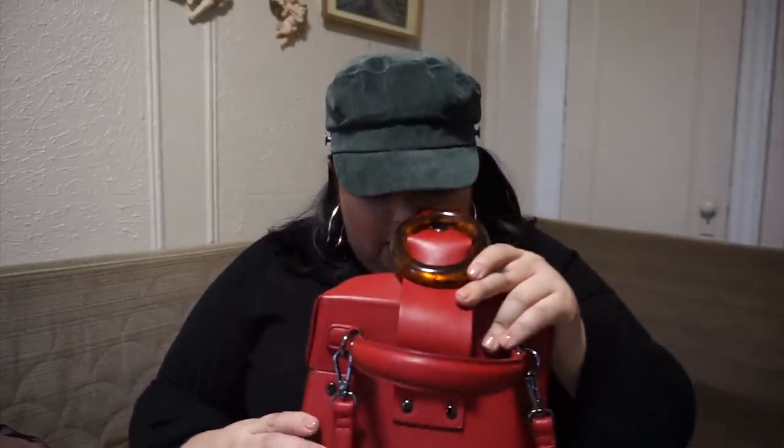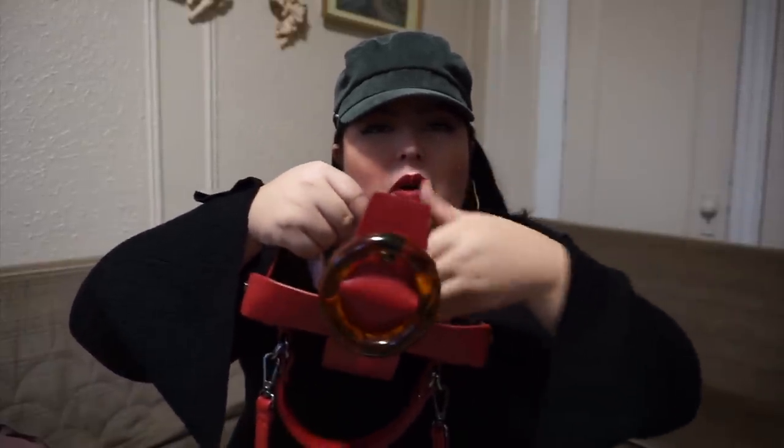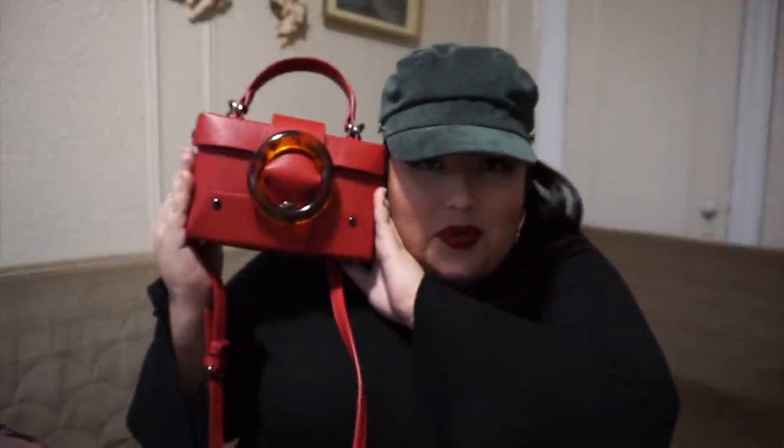And yeah, it's really cute. It's very spacious. I put in my camera when I'm vlogging. What do I have in here? I have some receipts from when I was vlogging, but I just put in my camera, my wallet, a lipstick, my keys, and I'm good to go. I really enjoy this bag. I think it's really, really cute. I know a lot of you guys are gonna want this one, so if I can find it online, I will link it.